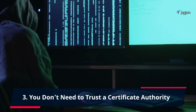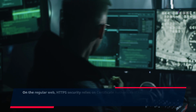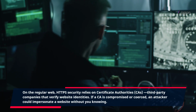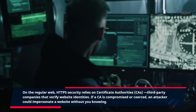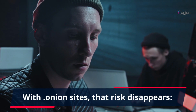3. You don't need to trust a certificate authority. On the regular web, HTTPS security relies on certificate authorities, CAs, third-party companies that verify website identities. If a CA is compromised or coerced, an attacker could impersonate a website without you knowing. With onion sites, that risk disappears.